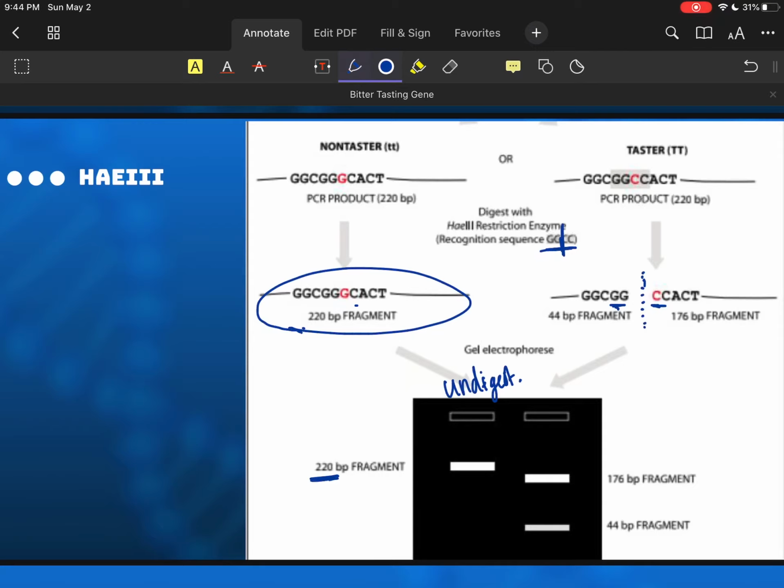If you're a homozygous taster, remember we've cut it at this point, where over here we have 44 base pairs and we have 176 base pairs over here. So we're going to see those two. The 44 comes down here, and then this one's right here. So we'll see those two bands there.